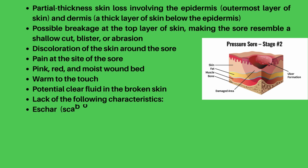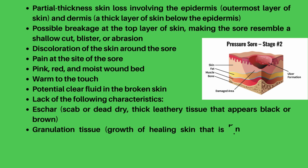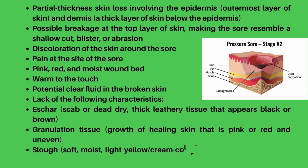But here in stage 2, there won't be any eschar formation, which looks like a dead, dry, leathery tissue. That won't be seen, and there won't be any granulated tissue. Sloughing of the tissue also will not be happening. Sloughing is like removal of that layer of the skin, so that also will not be seen in stage 2. Apart from this, whatever is mentioned above will be seen here in stage 2 type of pressure ulcer.